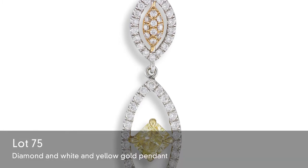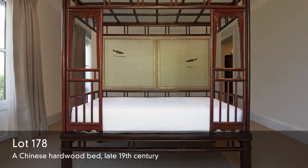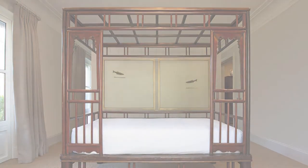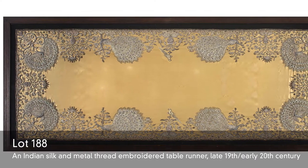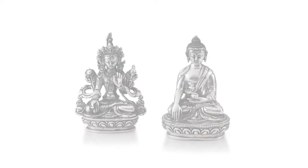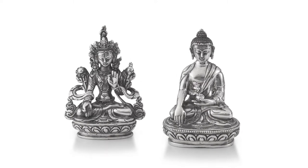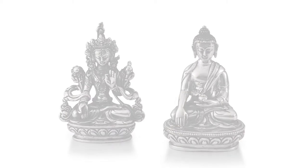Whether you're looking for sparkly rings, earrings, or pendants amongst others, or you prefer a Chinese hardwood bed from the late 19th century, an Indian silk and metal thread embroidered table runner with peacocks in full display, or the quiet contemplation of a Buddha, we encourage you to have a look at Session 3 and 4 for the online September auction.